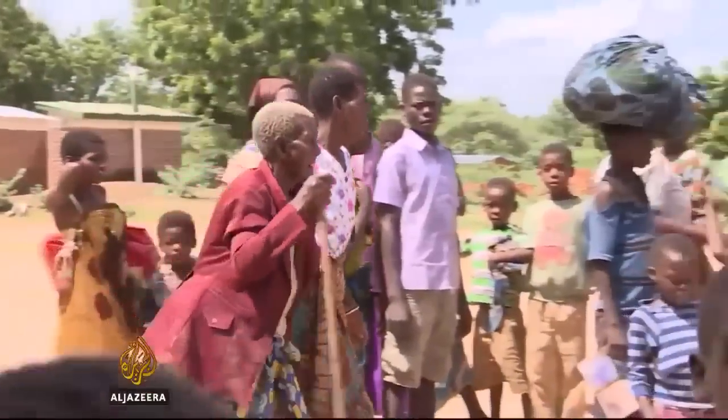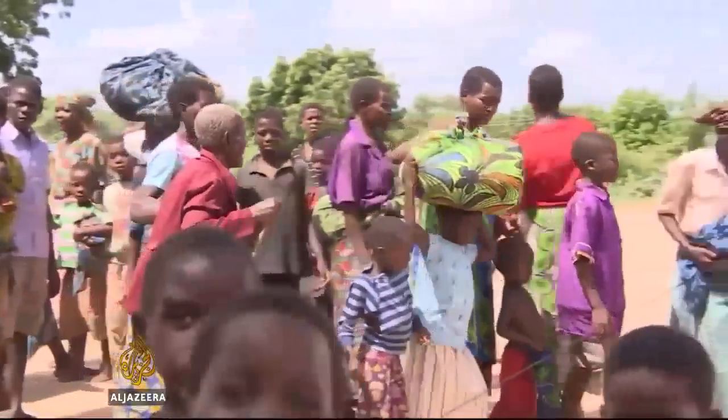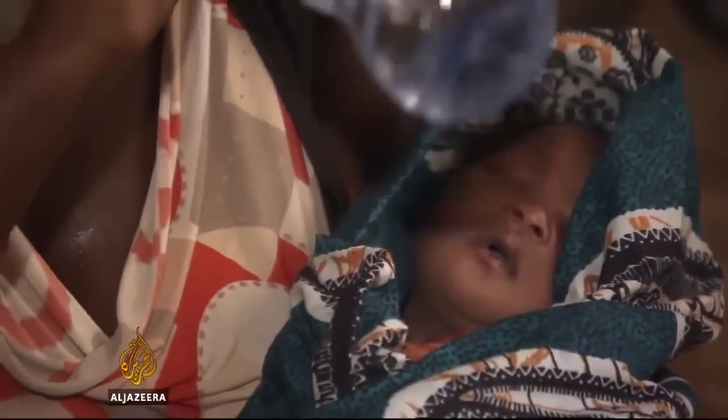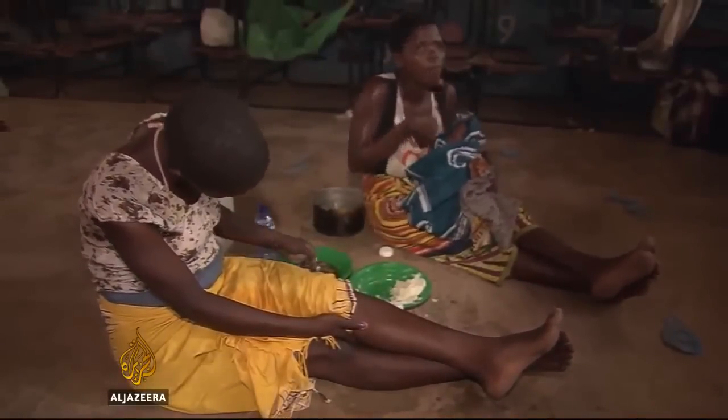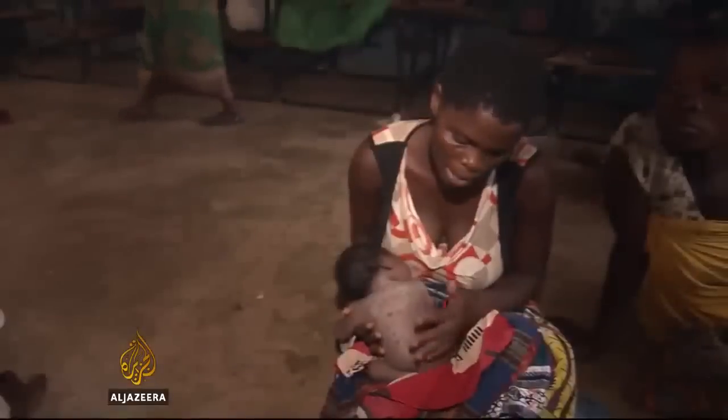But more people keep arriving at government shelters in town. Esther is just 4 days old. She and her mother were airlifted on Thursday. Esther spent her first days in the hills, sleeping outside in the cold. She developed sores and is feverish, her mother says.